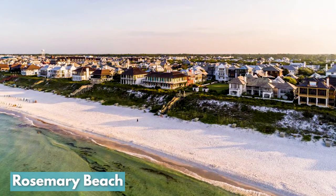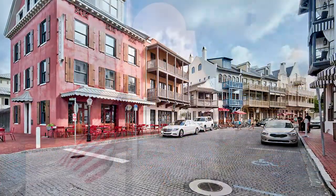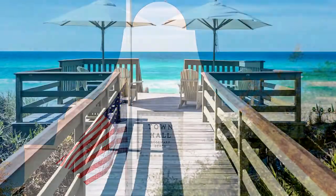So as you leave Seacrest Beach, you go just a short distance and you're in Rosemary Beach. Rosemary Beach is gorgeous. It's another one of the planned communities, very similar to something like Seaside, but very different than Seaside as well. It has cobblestone streets with the main street going straight from the town center all the way to the Gulf.